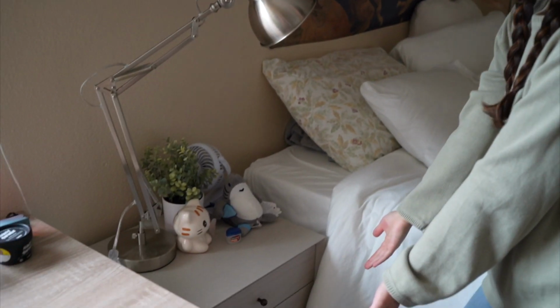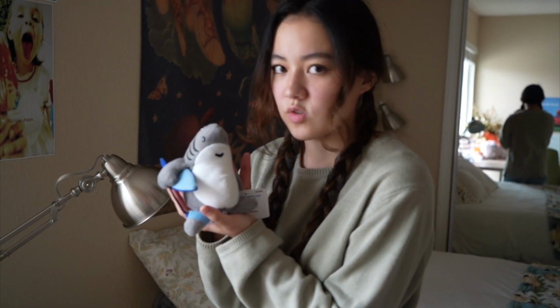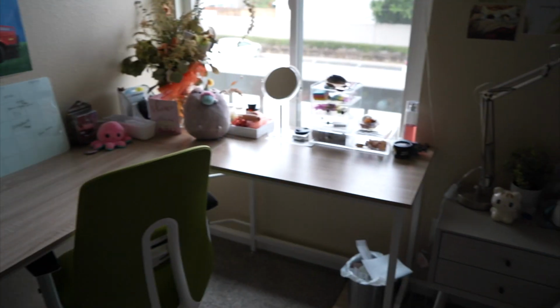This is my bedside table filled with my glorious knickknacks. Vaseline Cocoa Butter, my lip balm of choice. Thrifted this little piggy bank. Received this little shark from a wonderful friend of mine. A fake plant. Anyways, this is my L-shaped desk.